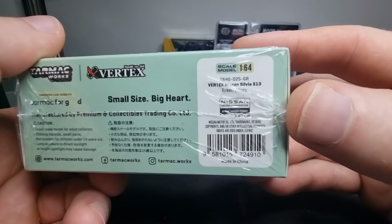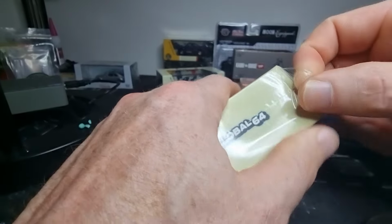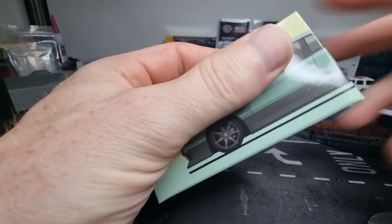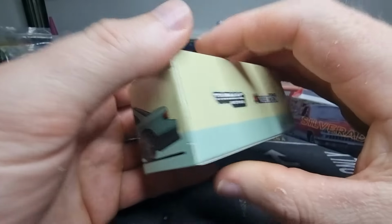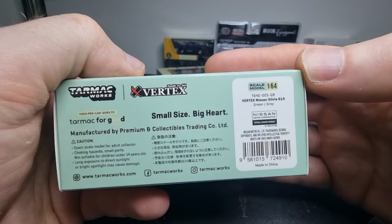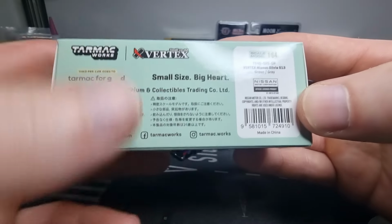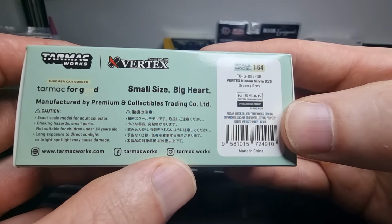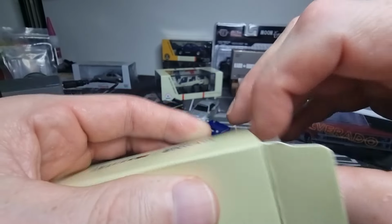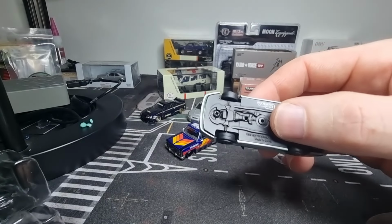Small size, big heart. Yeah, it's better to take off the plastic first before we have a look at the package. Box package. Official licensed product. That is what we like. Barcode article number for the ones who are interested. You can see Tarmac is active on social media. Yeah, nice one. Ooh, yes. Metal base. I like that.